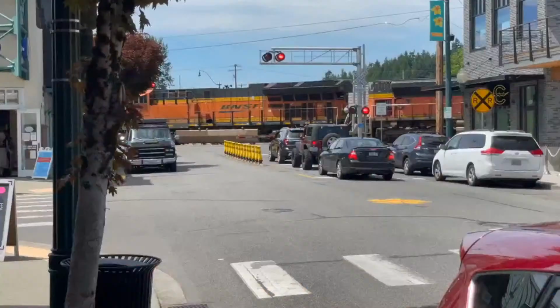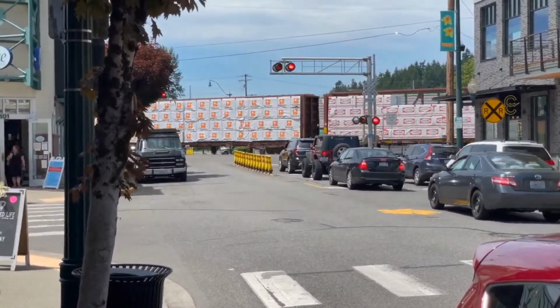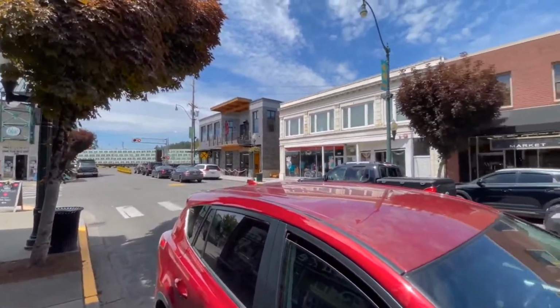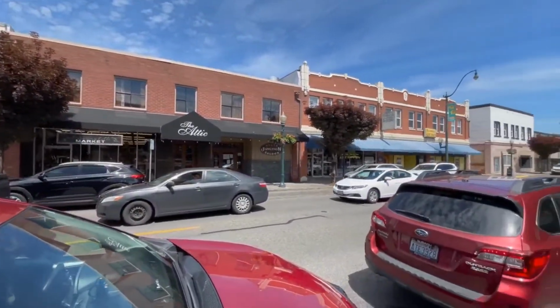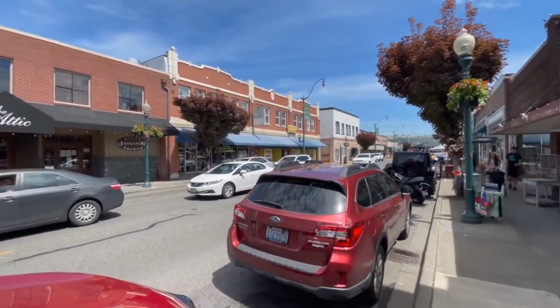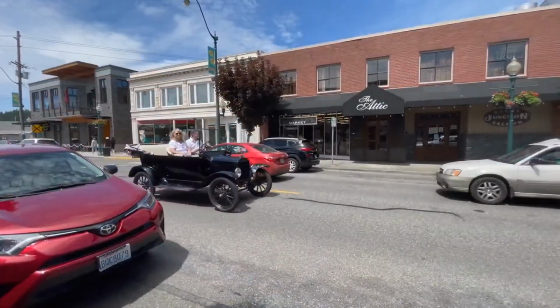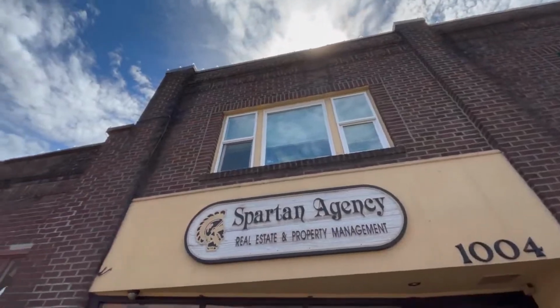So this is Main Street Sumner today. And if you put a sepia tone on it, it might as well have been Main Street Sumner in the 1920s. These are the main historic structures from that 1920s building boom out there. And this is also the main drag of Main Street. And I love that this guy just happened to be cruising around in his vintage automobile just to make my day a little better.